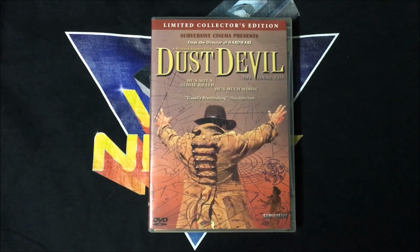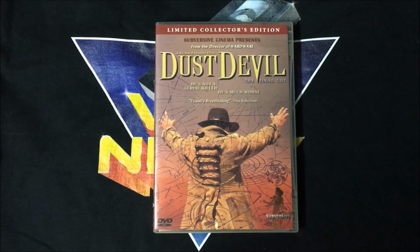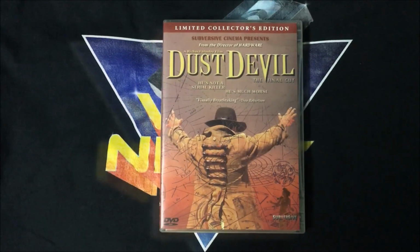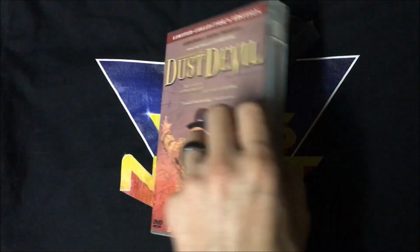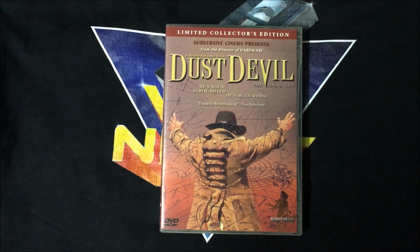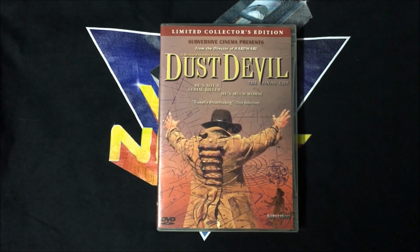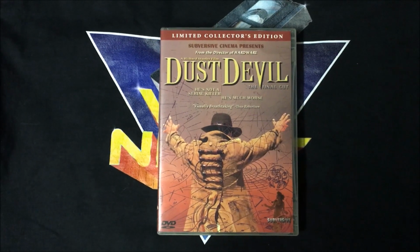This was a tough one to get because it's usually extremely pricey, but I finally found a good deal. It's the limited collector's edition of Dust Devil, the final cut. This is a 5-disc set including 2 full versions of Dust Devil, the final cut and a work print edition. It also includes 3 documentaries by Richard Stanley, who also directed Dust Devil. And it has a bunch of other extras as well. Like I said, this was not an easy set to obtain, but I am so happy to finally have it.